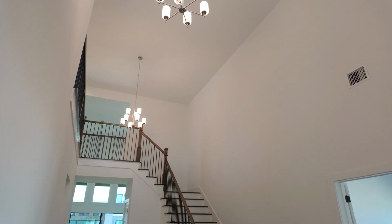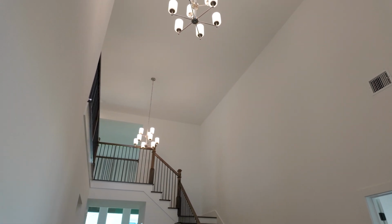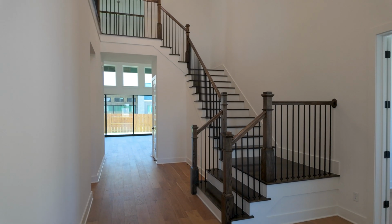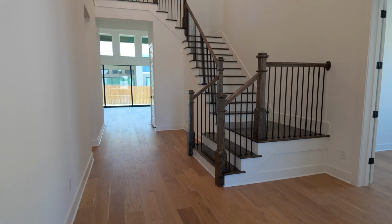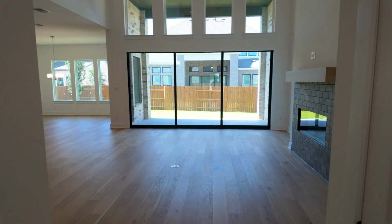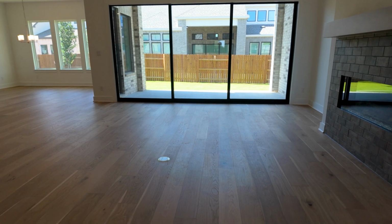As soon as you come in, we are open to below, and this is an amazing wow factor. Your eye just gravitates towards those sliders. Beautiful, open, expansive foyer right here when you come in. And as we come down this main hallway, take a look at this. This right here is an absolute wow factor.